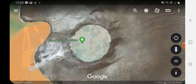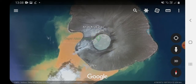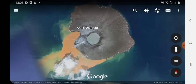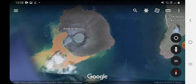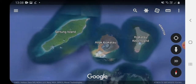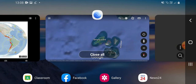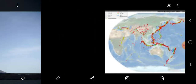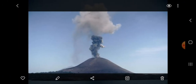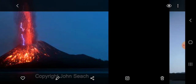Let's just scroll out a bit again. So that is what has just exploded yesterday. And smoke is going 8 to 9 kilometers up in the air. Isn't that incredible? Let's just zoom out again. So let me show you a couple of other things. If we go back to my pictures, there is the smoke coming out. I'm not too sure if that's a recent photograph. I think the video was better. There we go. That's the picture of the video we were just looking at.